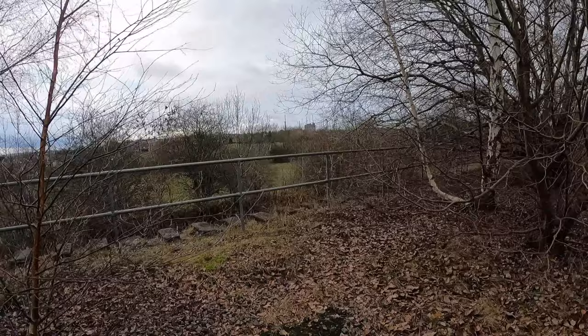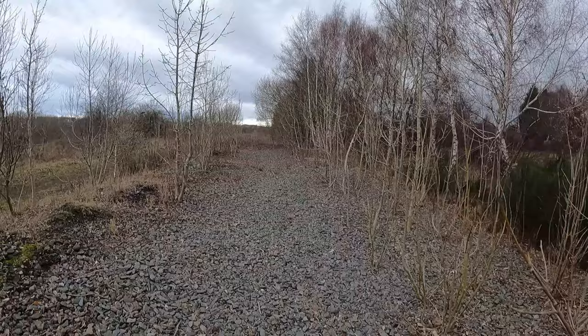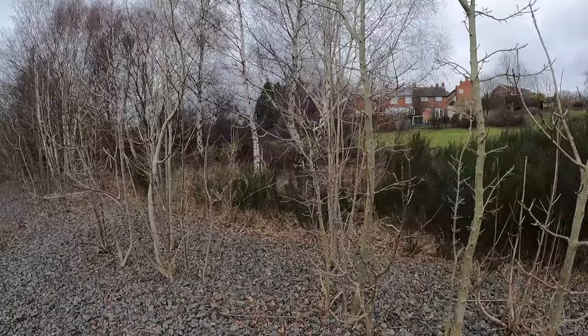This is an interesting little vantage point. You've got the old retaining wall there, but they've also got these modern pipe fencings. So we're on what would have been essentially the middle of the formation here. You can sort of get an idea of just how wide said formation was.